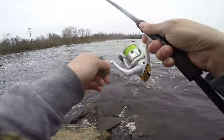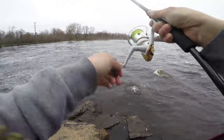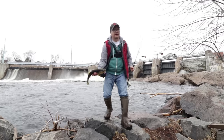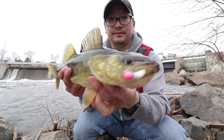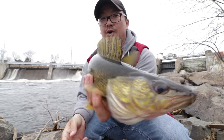What do we have here? Hoping it's a walleye. It's staying down like a walleye. That's what I'm after. Holy cow, finally. Took the Gulp minnow. He doesn't want to let that Gulp minnow go. It's a nice walleye.